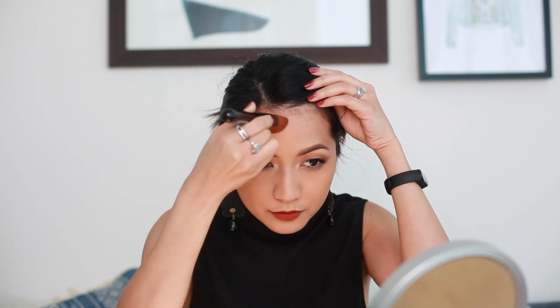So you start with one layer, blend it out, and then you go for another layer again if you want more coverage. So there, I'm tapping just to give more coverage, and whatever's left on my brush, then I can just blend downwards. Go around the nose, chin area, the forehead as well. Make sure that you blend all the way up to your hairline, and that is it.